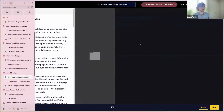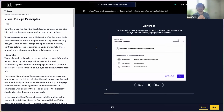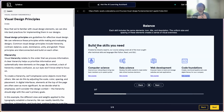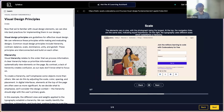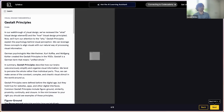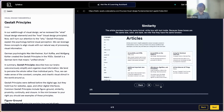Next up is our visual design content that covers, as I mentioned before, three core aspects. The first is visual design principles, things like composition, contrast, balance. We have here a slideshow demonstrating different aspects of visual design principles. We have another demonstrating what are called Gestalt principles, things like figure ground, similarity, kind of psychological associations that people have when they're going through some form of digital product.